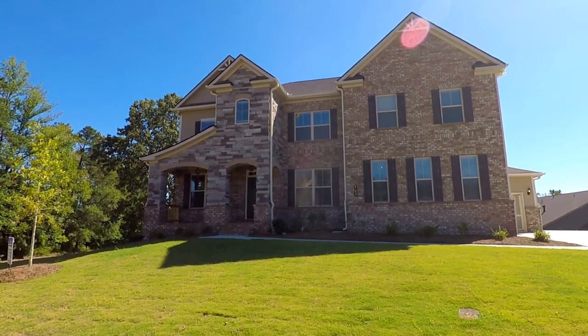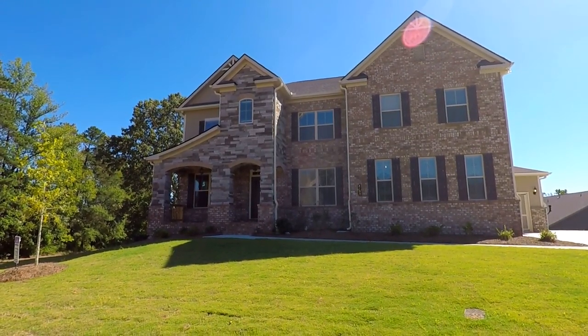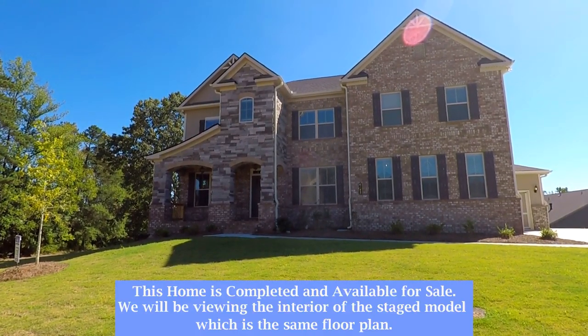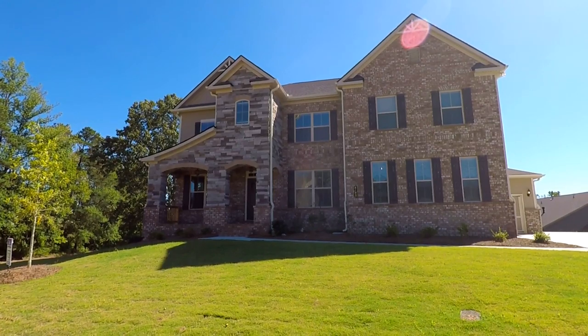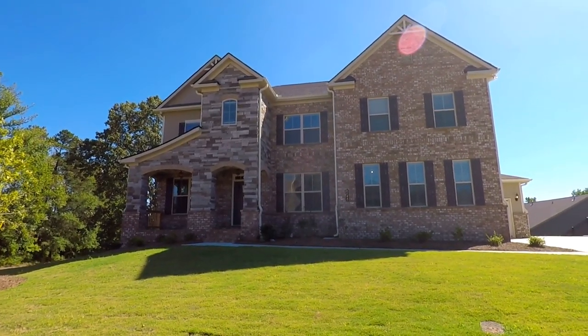And today I'm in Cumming, which is north of Atlanta. I'm in the Westlake subdivision, and I'm going to take a tour of a decorated model home. The builder is Century Communities, and this is their Willow floor plan. It features four bedrooms, four full baths, two car garage, and it's approximately 4,000 square feet.